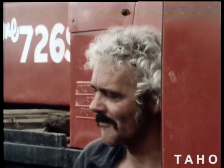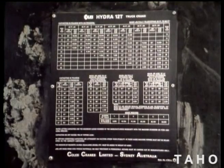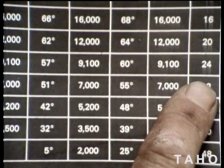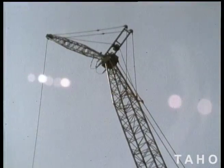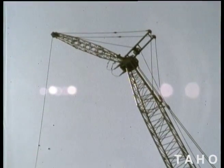Whether you're working on a mobile or an overhead crane, you've got to be able to read your load chart. Also, you've got to have an accurate radius indicator. You need to know the radius so that you can get the safe load from the load chart. And you've got to remember to make the correct deductions for the extra weight of the fly jib in either position, hook block, slings, any other attachment you've got.